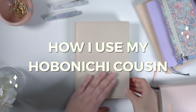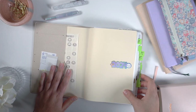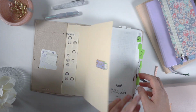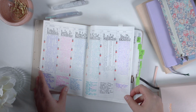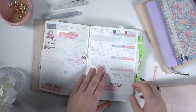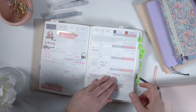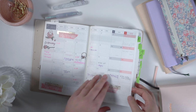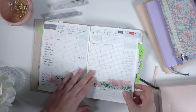So here's how I use my Hobonichi Cousin. It is mainly a functional planner to stay organized while adding in a little bit of creativity to have a little bit of fun, of course. I use it to track my habits and stay on top of cultivating the habits for better health, mental, physical, emotional health. I use it for my monthly overview for appointments, birthdays, trips, anything that is relevant to my schedule. That way I can adapt my weekly schedule and stay organized as well.